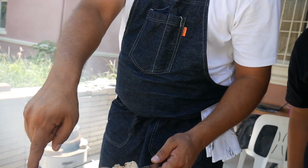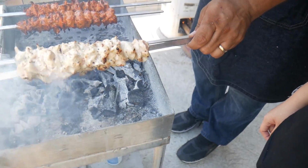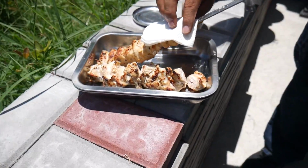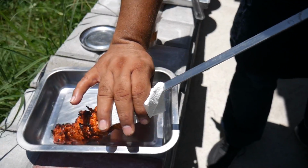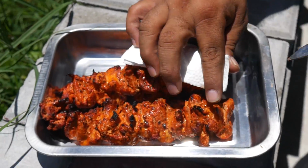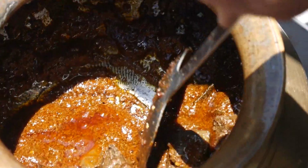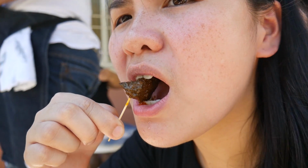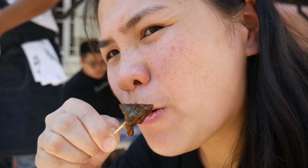When there is flame, this is what happens to a tikka. Yeah. So the cream cheese tikka needs to have a char like this. Now you can see how the oil has come up and it has become flavorful. The most flavorful part of this is the oil. Okay, it's very hot. Oh, hot. The texture is kind of similar to pork liver.